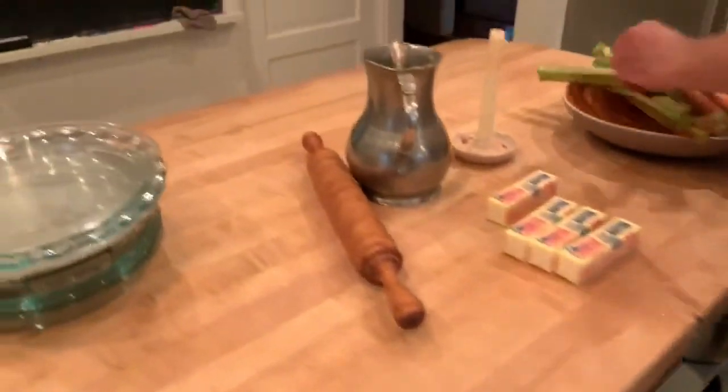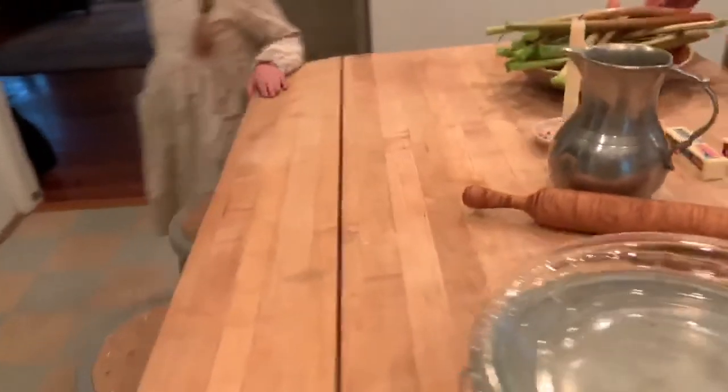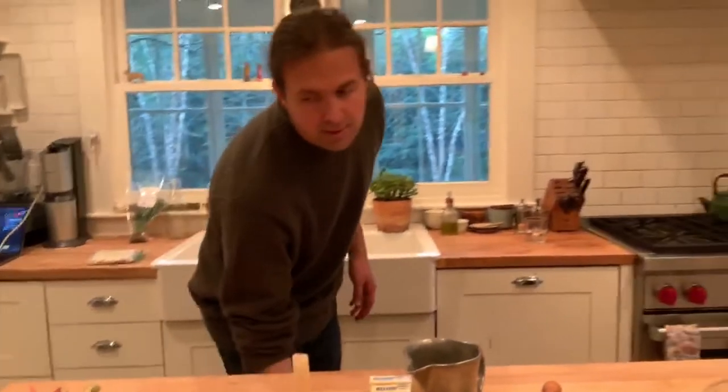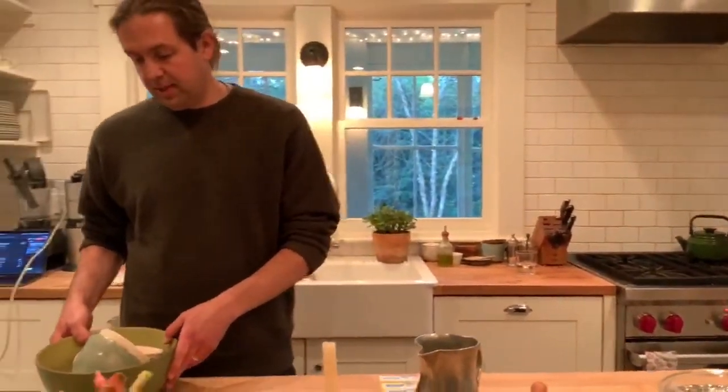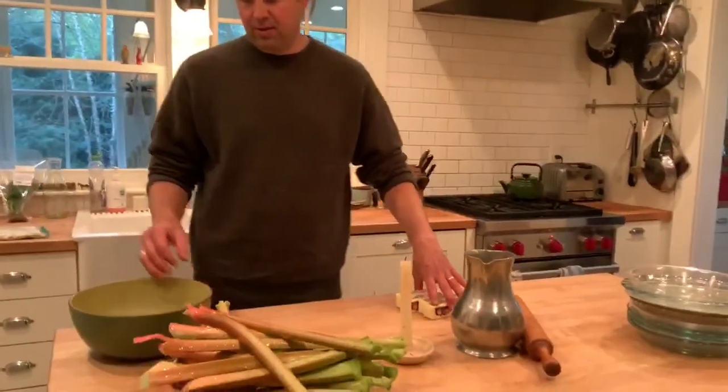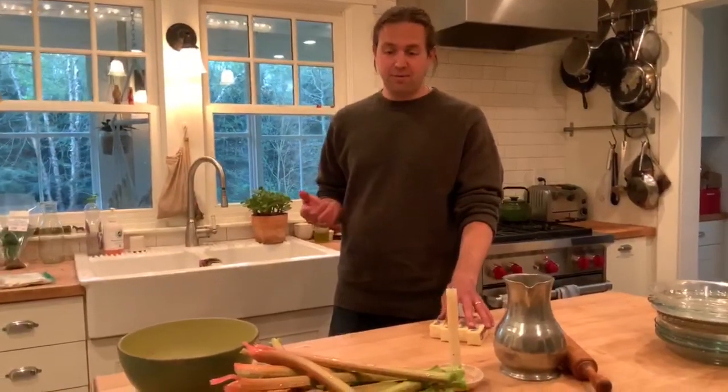So what we'll do is we'll make the filling for the pie first, and then we'll go from there to make the pie crust itself. This pie crust that we're gonna make today is a recipe from my mom, and I think she learned it from her mother. I don't know how long people in my family have been making pie crust this way, but it was the way I learned to make pie crust, and I didn't know any different way until I got a little older.